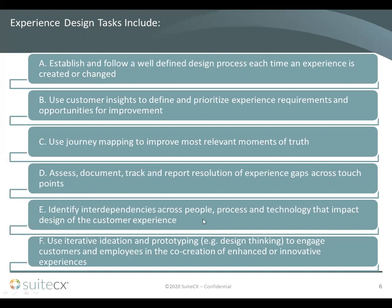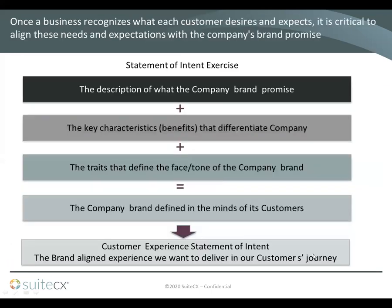Identifying interdependencies across people, process, and technology. I often add culture in this. Bain uses operations, information technology, OPIT as their term, but culture is becoming more and more important as well. And then using iterative ideation and prototyping to engage customers and employees in co-creating enhanced or innovative experiences. Any questions? It's a big mouthful, but when you go back to this and we start going through the questions, take a really good look at these two slides, because what you will find is many of the questions directly relate to that.